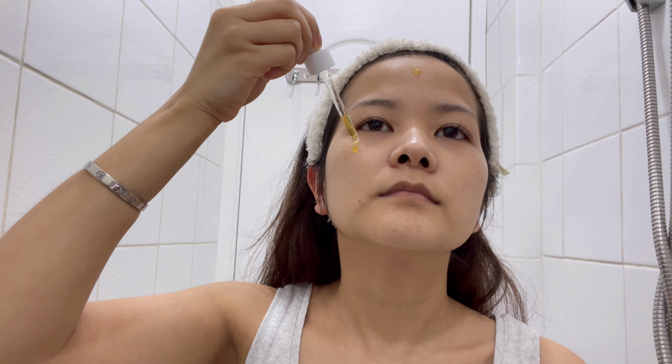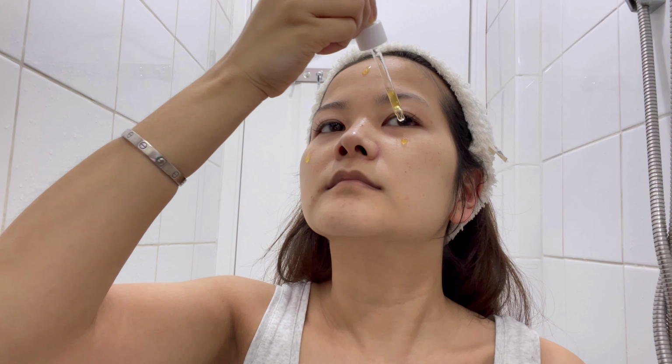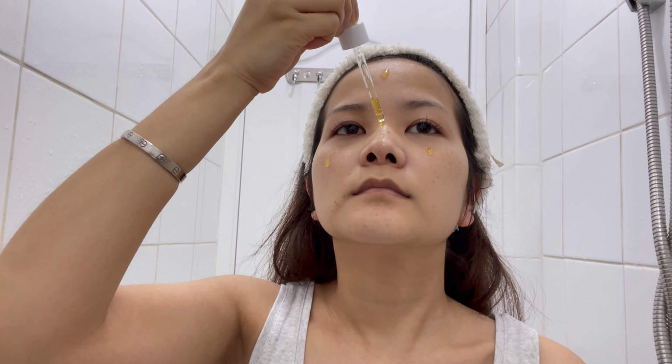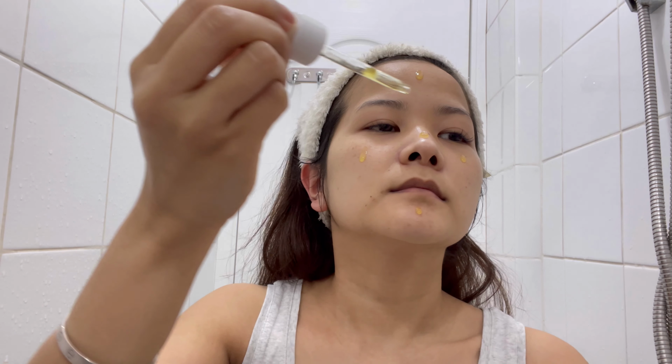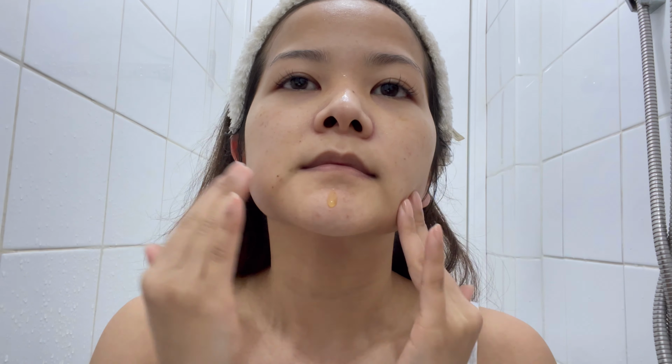I'm starting from my forehead and then my cheeks. And then I move to my nose and then my chin. I think it's better to start from the top of the face going to the bottom. Then I'm using my fingertips to massage the serum into my skin so that my skin can absorb all the serum. The absorption was quite good and I was very happy with the first try.